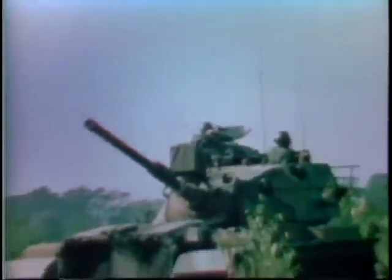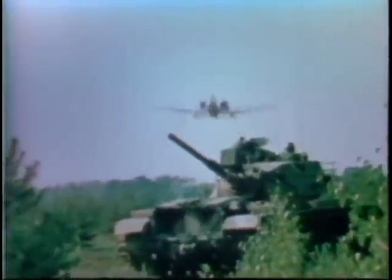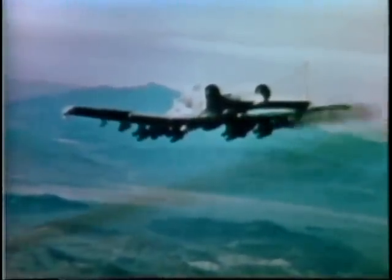Its cruising speed is 340 miles per hour for low altitude and low airspeed operations, where faster aircraft are less effective. This twin-engine single-seat aircraft can carry up to 8 tons of mixed ordnance, including conventional bombs, rockets, and air-to-surface missiles.